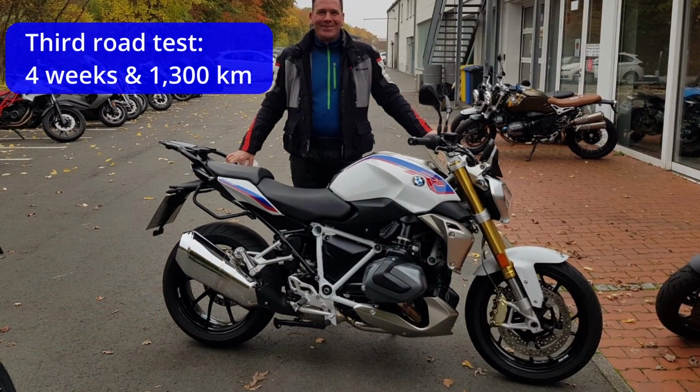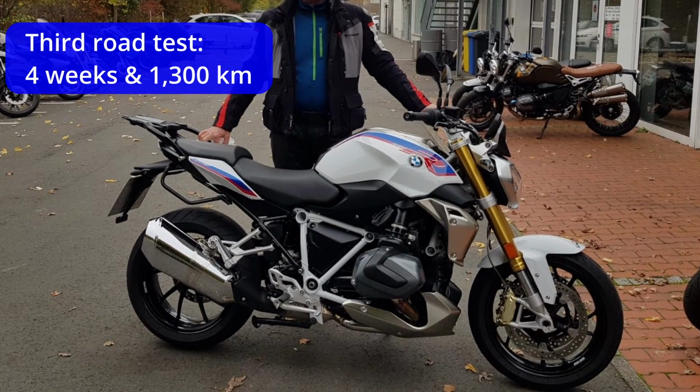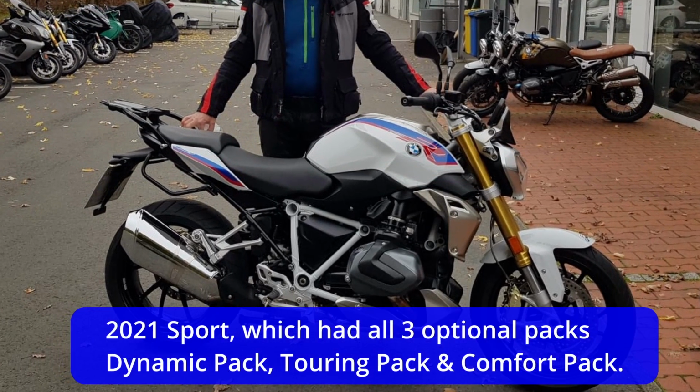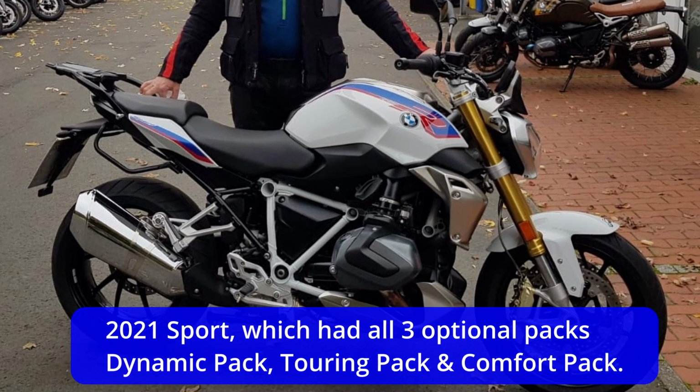So at the end of the weekend with the Exclusive, I had a lovely time, but I ended up with more questions than I started with. So I had to find another bike to spend more time on. The third bike I had was a 1250R Sport 2021 version, and I had that for 4 weeks and I did 1,300 kilometers, and it was brilliant. I had an awful lot of fun. Every time I went for a ride, I had a smile on my face. The engine is the star of the show.